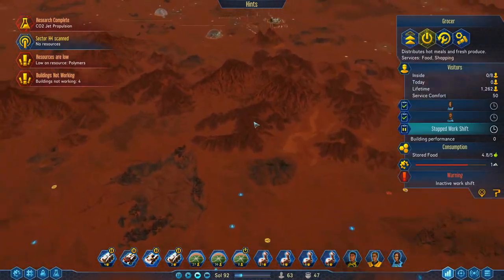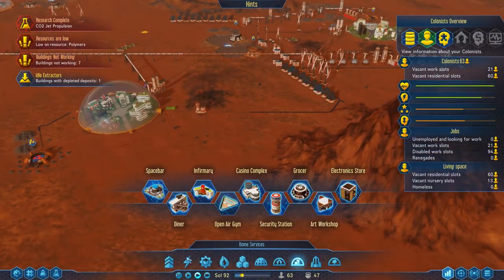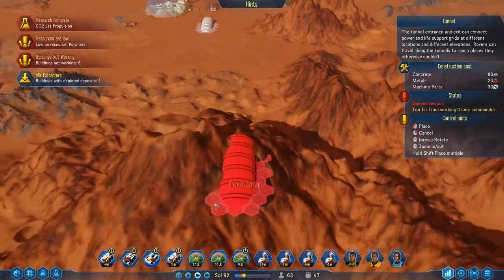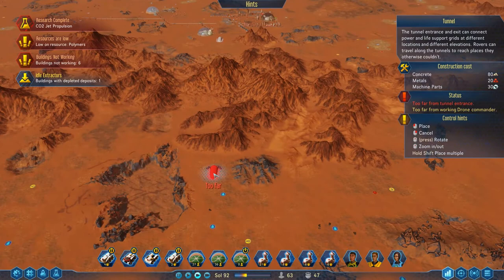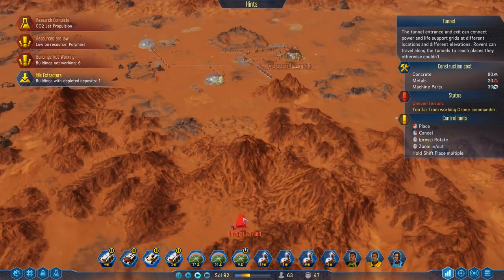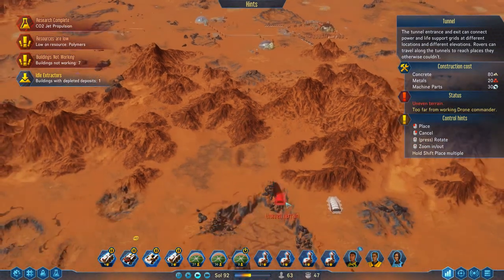So one of the things I really want to get a go on is my infrastructure, so let's have a look. Down here, we have a tunnel. How good would it be to have a tunnel running from here all the way down to here? Too far. That's not fun. How dare you? I don't mind that it's a little bit too far from any working drone commander. We can sort that out. I just wanted a way of traveling through. Too far. That is massively unfortunate.